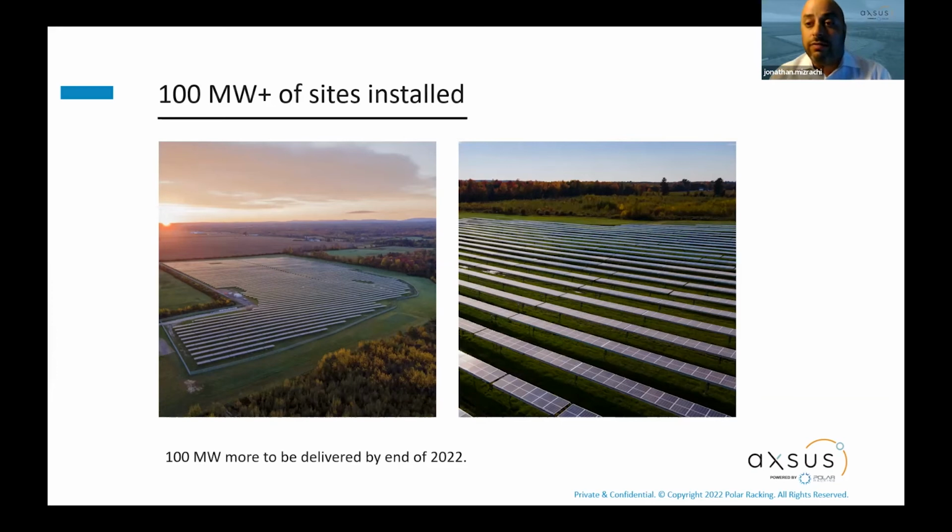So coming to the end of the presentation here, we actually have a little over 100 megawatts of already installed sites, both in Canada and in the US. In the US, mostly in upstate New York. There's about 15 sites in upstate New York that have either been built or are being built currently this year. So lots of deployment happening and growing market share, and excited to have this new and very different product line in with the Polar team.